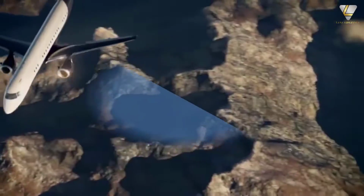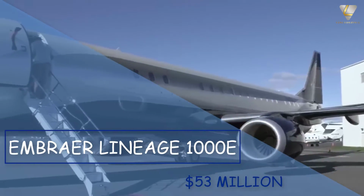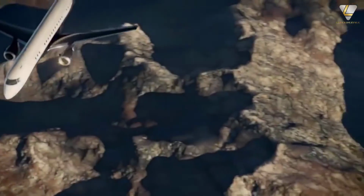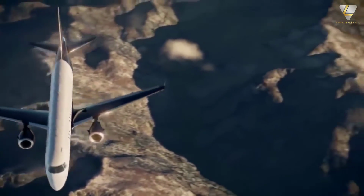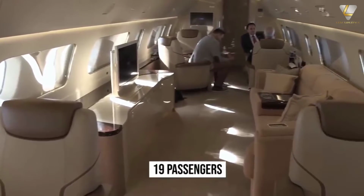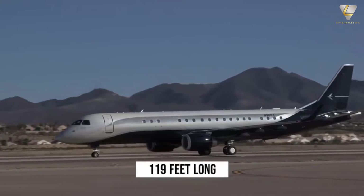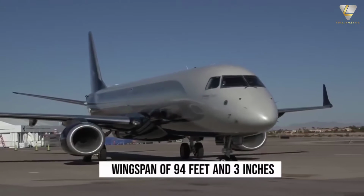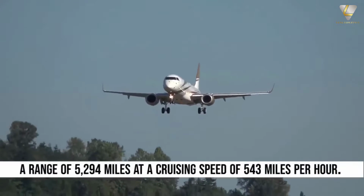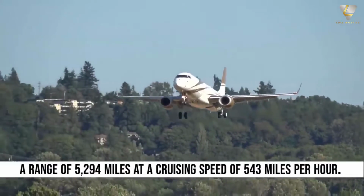Number 9. The Embraer Lineage 1000E. Based on the Embraer Lineage 190 regional jetliner, the Brazilian company describes the 1000E as an ultra-large business jet with a spacious interior big enough to easily accommodate 19 people. It's just shy of 119 feet long, with a wingspan of 94 feet and 3 inches, and has a range of 5,294 miles at a cruising speed of 543 miles per hour.